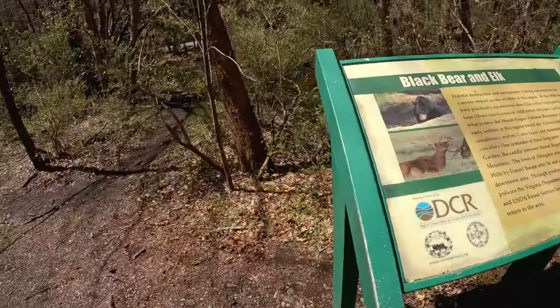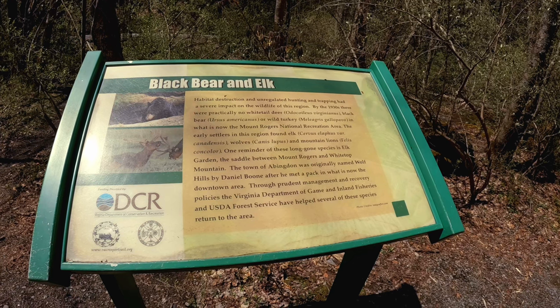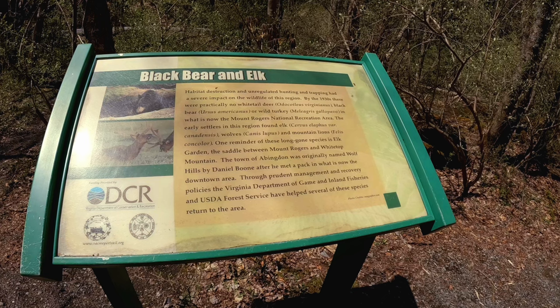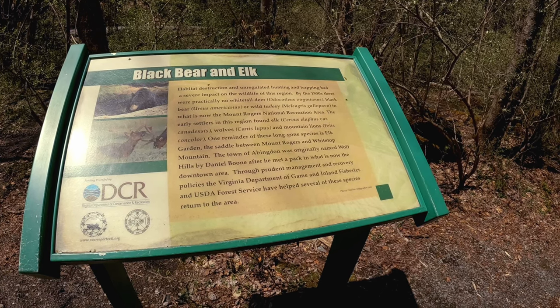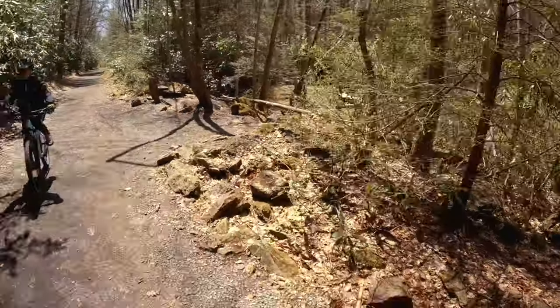Black bear and elk. Habitat destruction and unregulated hunting and trapping severely impacted the area. 1930s, there was no white-tailed deer, black bear, or wild turkey. The town of Abington was originally named Wolf Hills by Daniel Boone. I guess there were some wolves out here. Oh, run over me, bro. Next time.